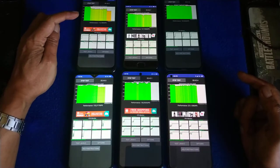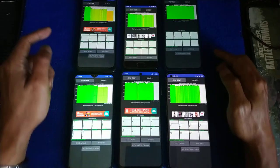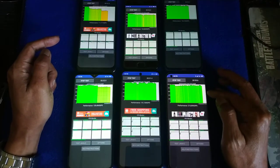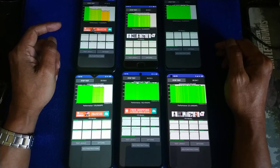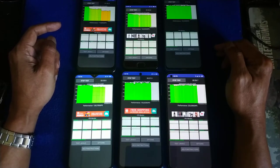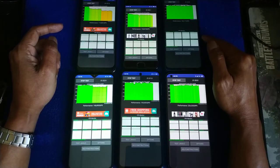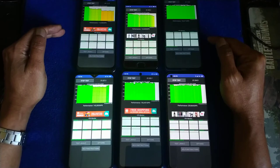39. These two are consistent, Redmi Note 8, 9S, Mi 10. All the phones are stock, MIUI 11. Only one is Android 9. Redmi Note 8 is still Android 9, the rest Android 10.